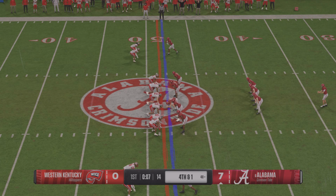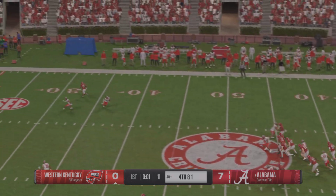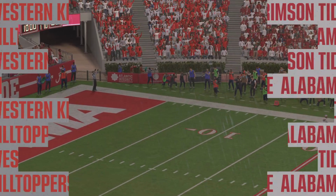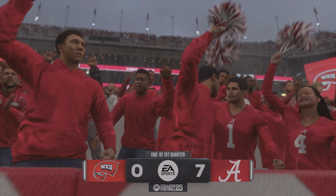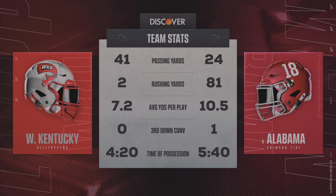Looks as if the Tide will punt it away. He'll try to really get into this one. A fairly short distance here toward the sidelines, not his best work. So Alabama takes the lead into the quarter break. And we've come to the end of the 1st as we take a moment to check out the stats so far.